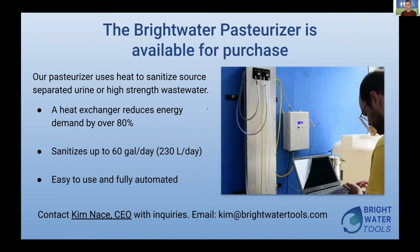This uses heat to sanitize the urine, and some of the advantages of this are that it's a very well understood process, very well understood by regulators, and known to destroy pathogens. Also, because it's a purely thermal physical process, there is not any production of disinfection byproducts.